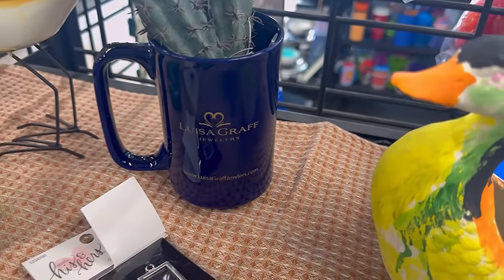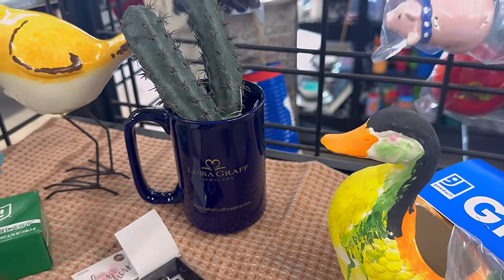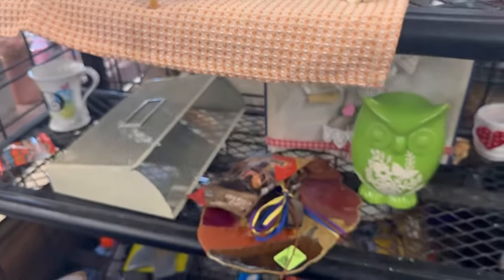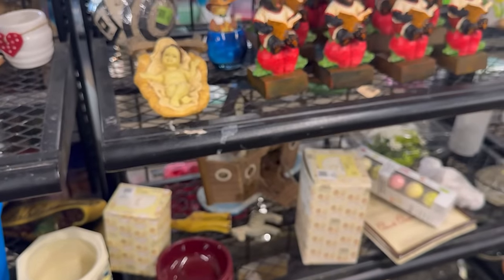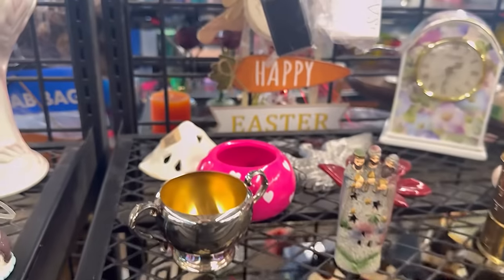Elisa Graf, that's for my husband. Got my wedding ring and my engagement ring, and our first Christmas together, he took me there and said, spend $2,000, buy yourself something. Yeah, he did that. I was like, wait, what? Okay, that's never happened before.